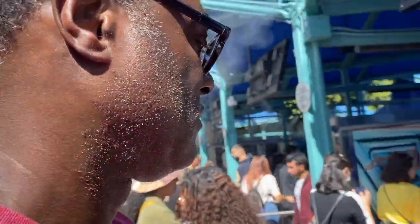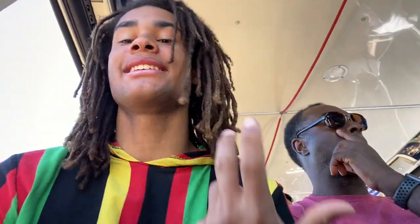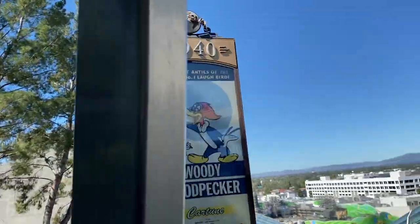Definitely not gonna film the whole thing. It's gonna be a long time and I don't want my arm to get tired or my phone to run out of battery. But I've seen videos of this tour so I kinda know the gist of it. Anything that's interesting, I'll make sure to pull out my camera so that I can film. Wow. Woody Woodpecker.